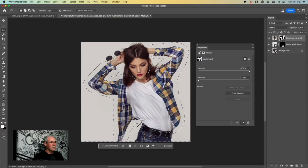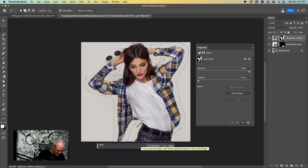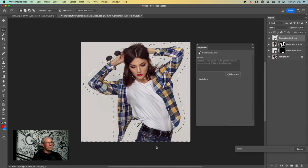Here's an interesting thing. I can take the mask. It creates a mask here, so I'm going to use this mask that we've already got. And watch this. One of the things I just did on my own, just wondering if this would do it, was what if I ask it to generate a tank top? Now, she's had long sleeves in this entire photo, so it's going to have to create arms and everything. Let's see.